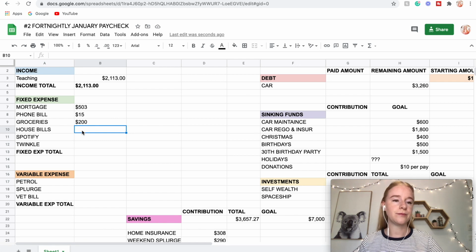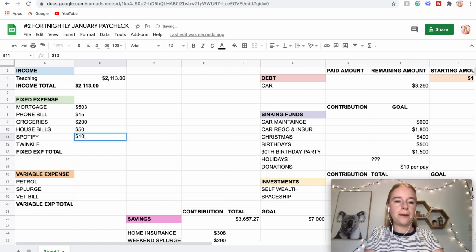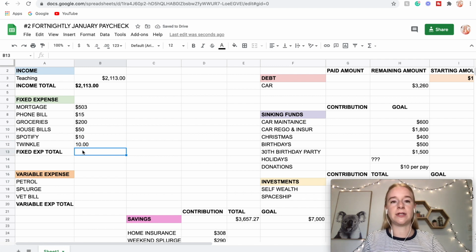So anything household related comes out of that account, and we both contribute $400 a month to that account. For house bills, so this is for water, electricity, gas, that is $50 a fortnight each. Spotify is $10 a fortnight. Twinkle, which is a teaching resource, I pay $10 every fortnight, just because it makes my life a lot easier on the weekends.